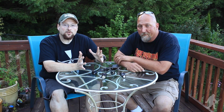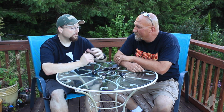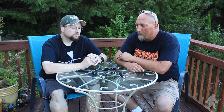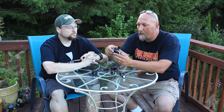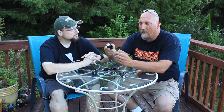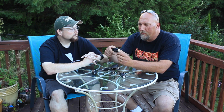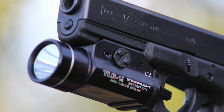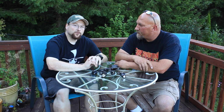So you've seen the results, but I've got to ask, regardless of what the score was today, what was your favorite light? If I was going to keep any one of these, I'm just amazed with the Streamlight TLR1, especially compared to the others. There's a size disadvantage and there's a weight disadvantage, but from what I saw, the performance and what I would want in a weapon light, this is off the chain. That's what I'm looking for. I would agree with you 100% on that.